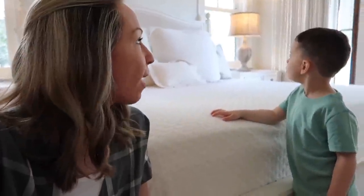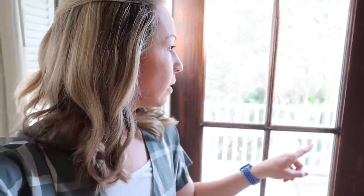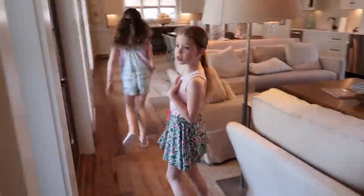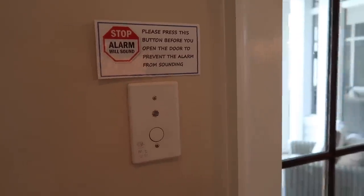Do you want to show us the balcony or the porch? Well, there's a balcony over here, but I think it leads to the pool. Oh, it does. So let's go out the other door, because I don't think we can open this door. Here's an alarm, so we have to push the button. Yes, let's explain the alarm. Hang on, girls. All the doors that lead to the pool have this obnoxiously loud pool alarm, which I am actually so thankful for.